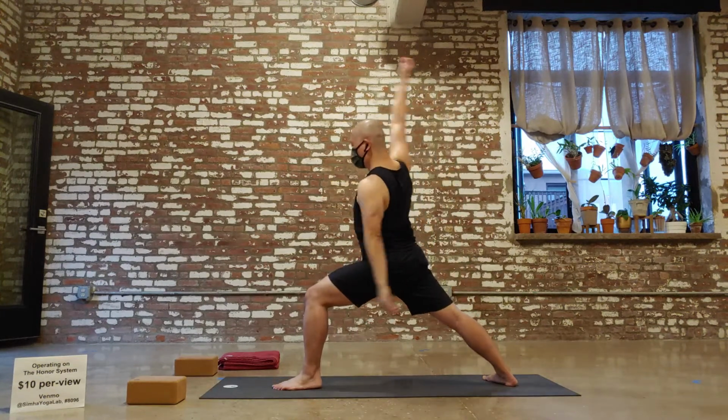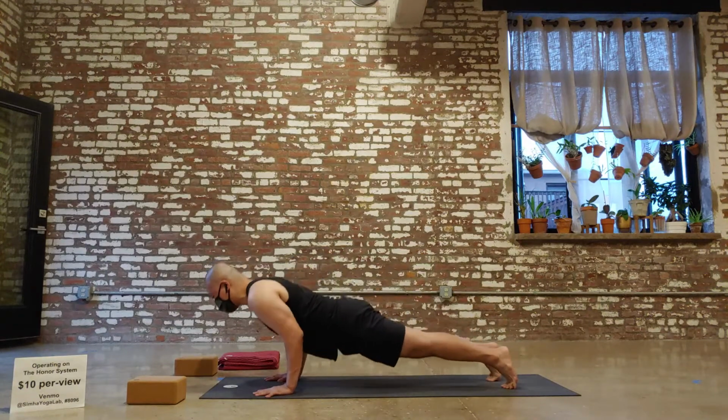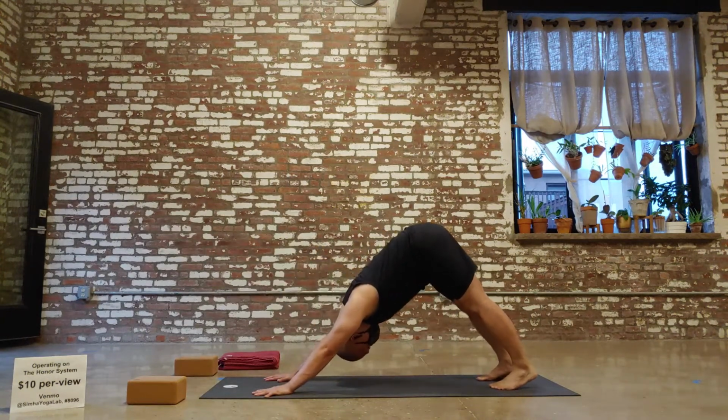Bend the front knee, hands to the floor, left foot back, plank. Inhale, one breath. Exhale, chaturanga. Inhale, up dog. Exhale, down dog. 3 deep breaths.